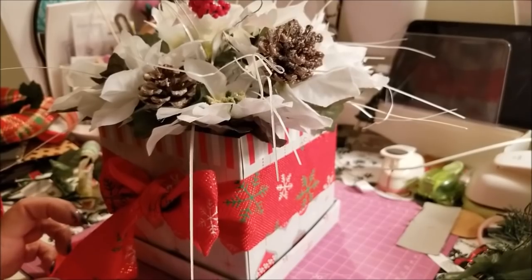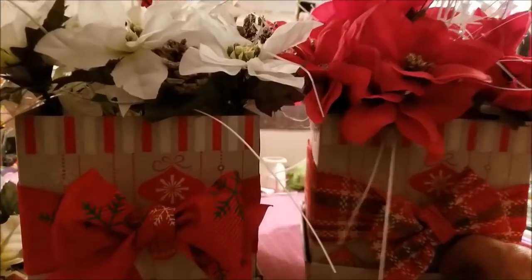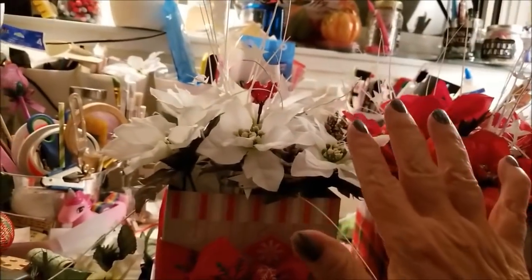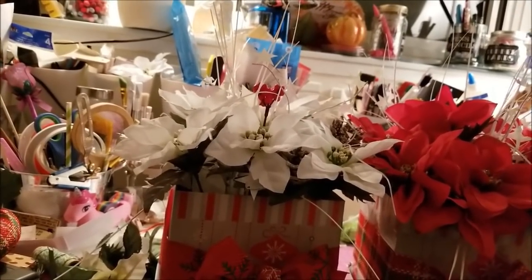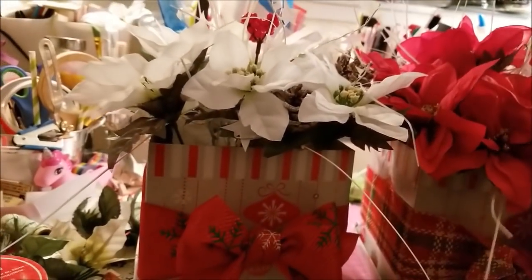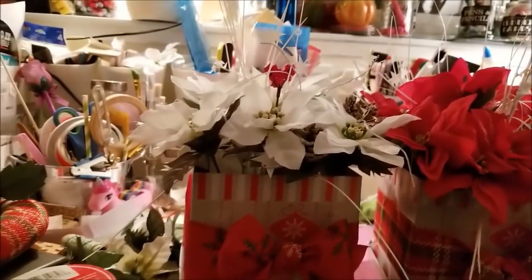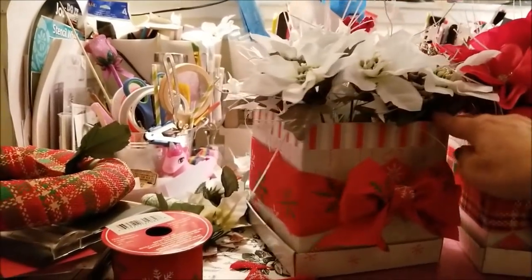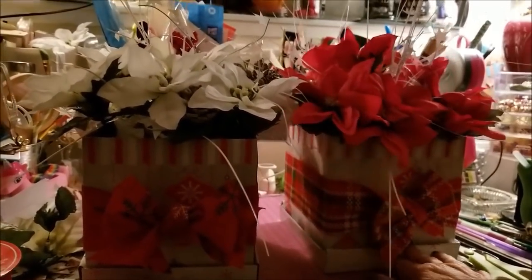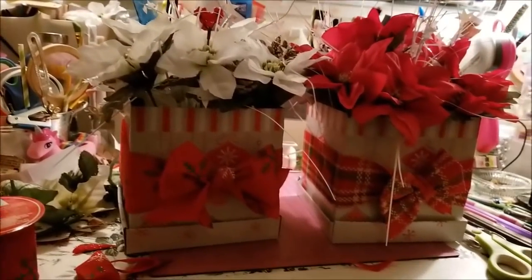I'll be right back. Okay, so here's the finished product, and here is the red one to match. Again, I have not glued these down, I just put them in. Once I've decided that's how I want it to look, I will probably glue these in place, and maybe add a little something in there. I'm not sure. But I thought these would make great centerpieces. My daughter wants one, my daughter-in-law wants one, and I think that'd be great. So I'm hoping that you'll like this little video.